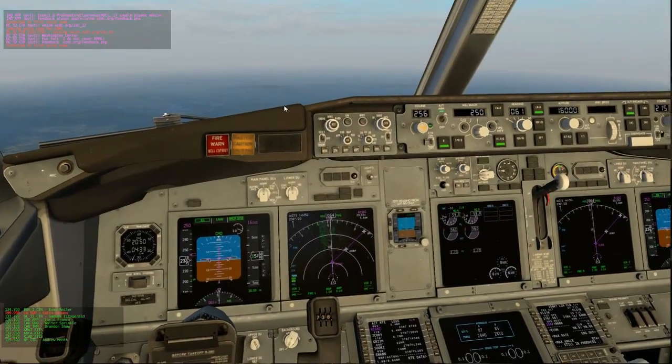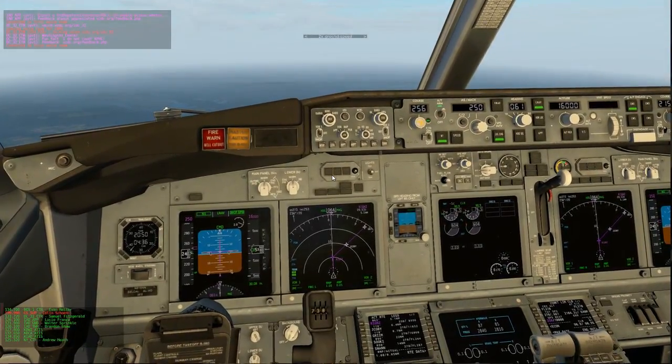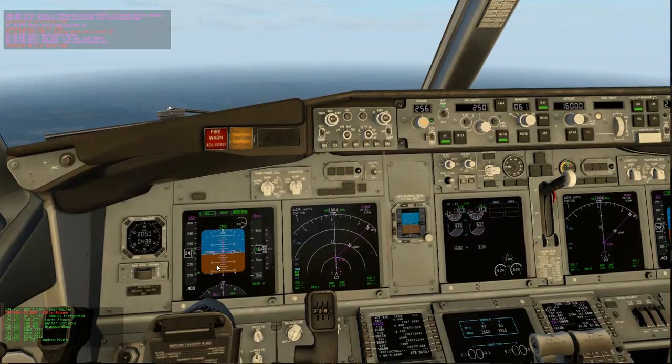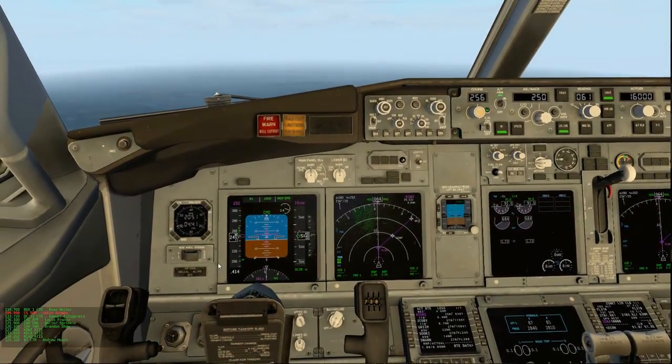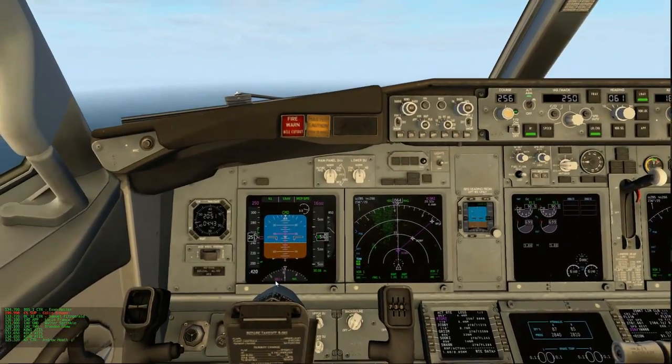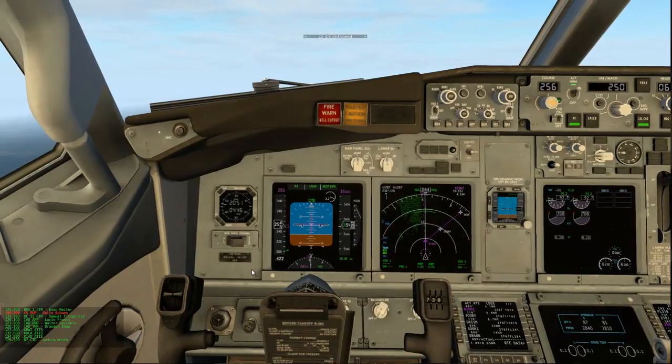Level change. It looks like the VNAV plan is not working, so I'm going to hit level change. I'm up to 16,000 feet, and let's see if the climb starts. If not, I'm going to have to hand fly it. Not sure what the airplane is doing. There it is, now it's going up. I'll put it back into VNAV. Keep it in level change for now.